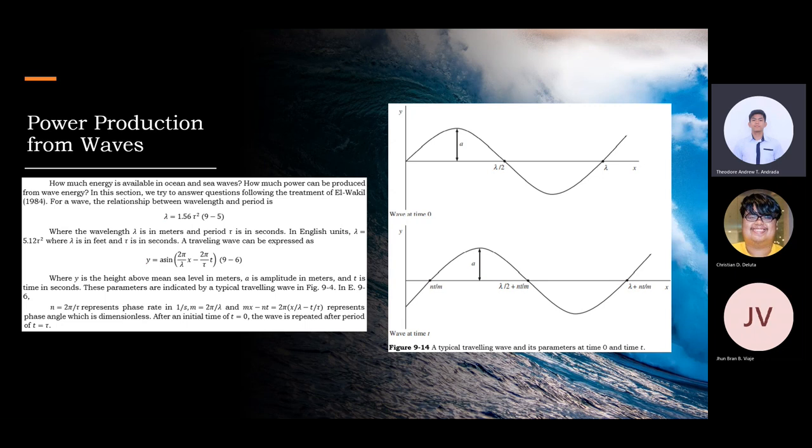After an initial time of t equals 0, the wave is repeated after a period of time equal to tau. So the wave at time 0 is as shown in figure 9.14, and the wave at time t. So next slide.